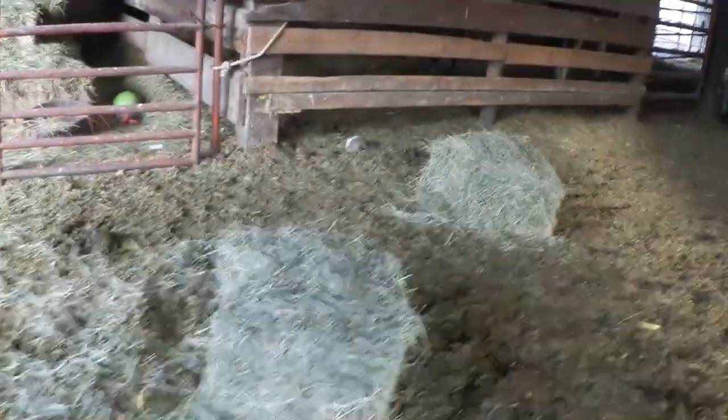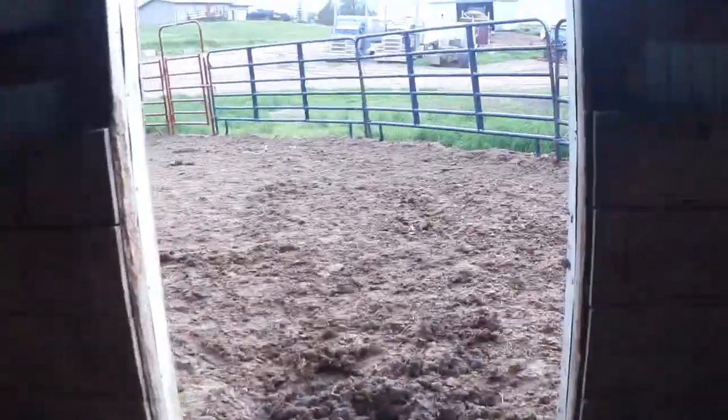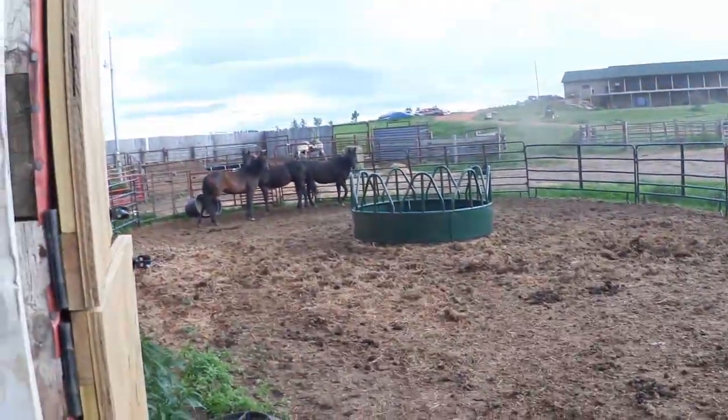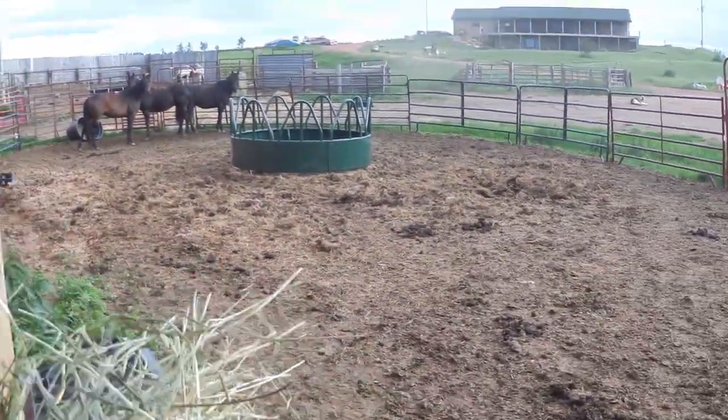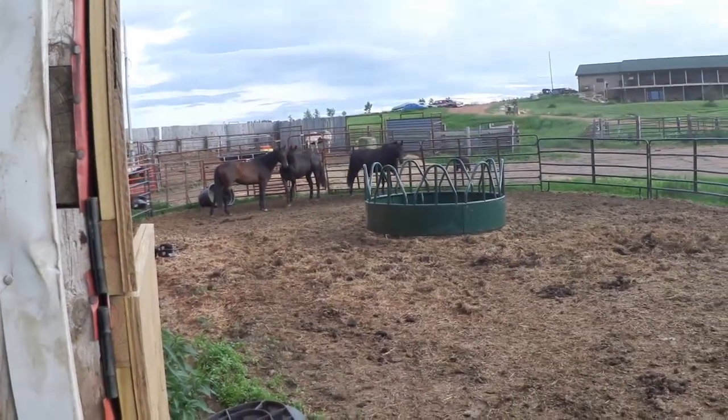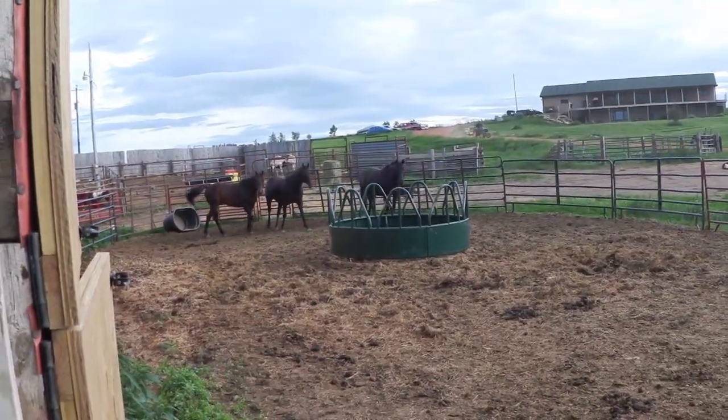Split it up into three little sections for them. I'll go outside and show them it's in here, because they don't know. They're expecting me to be pitching them hay outside right now off that round bale. Boys! Come on! Come on, boys!